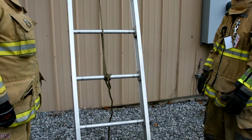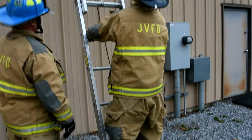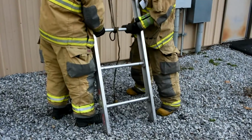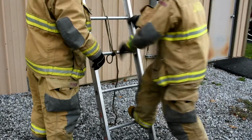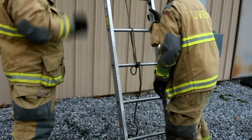We'll reevaluate our angle of the ladder. In this instance here, it looks like we need to make an adjustment of the ladder. Maybe want to bring it to the right a little bit due to the uneven terrain here. Evaluating our climbing angle. Looks good. All right. It's in position to be climbed.